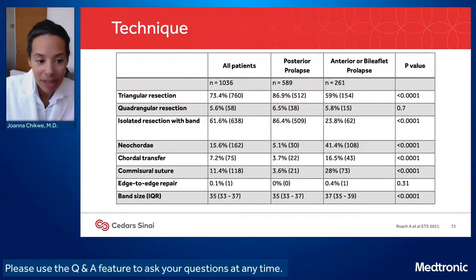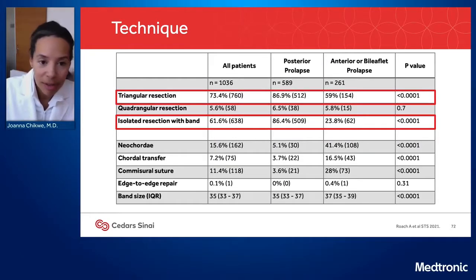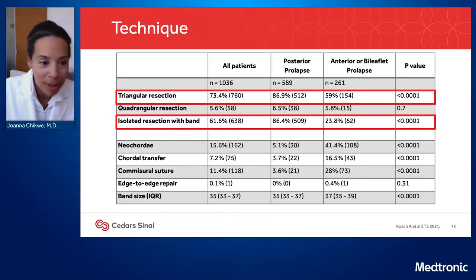And essentially, it really just involves a triangular resection for most patients. And if it's isolated posteriorly for prolapse, this is our series of, I think, 1,100 or so robotic degenerative repairs. But just because it's done robotically, it clearly emphasizes how this is a very straightforward technique for even open. And a partial band, which really works well in the majority of patients.